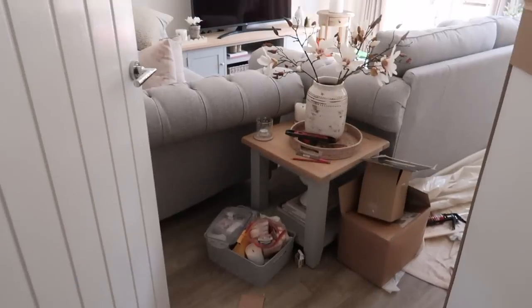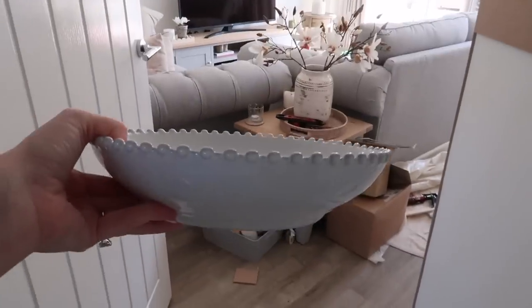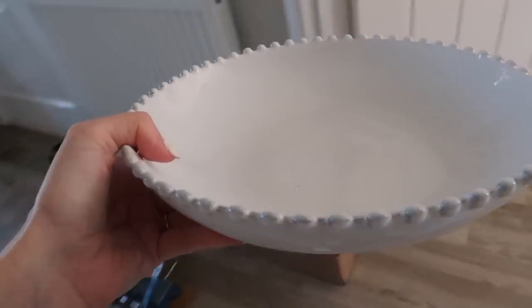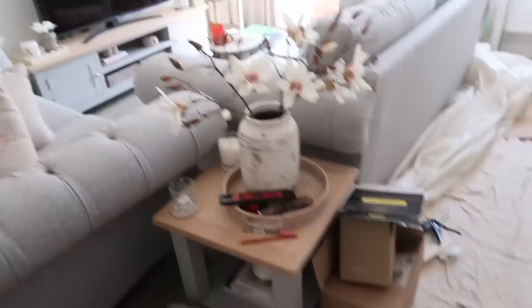And then as for the bowl, sorry about the mess, this is literally my life right now, panel in the living room. But as for the bowl, like I said before, I've just tried to pop it on the shelf up here and it just sticks out, my shelf's not wide enough. So if you've got really wide shelves, this will look absolutely stunning on your shelves. But for me, I think I'm going to pop this when the living room's all styled up again.